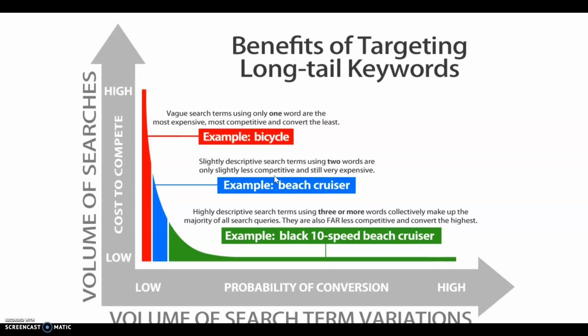They are not targeting what most people are targeting. The keyword I showed you, solar panels, was one of the biggest keywords, but that doesn't necessarily turn into leads. If someone is searching for bicycle, bicycle can mean anything, but it's the long tail keywords where a lot of sales happen. When someone is specific in their search terms, like black 10 speed beach cruiser, now we are talking. The probability of conversion is a lot higher, and the probability that they are going to convert into sales is also higher.